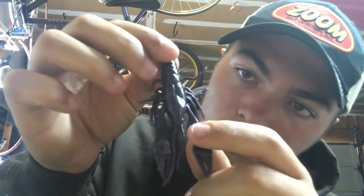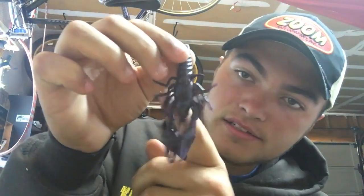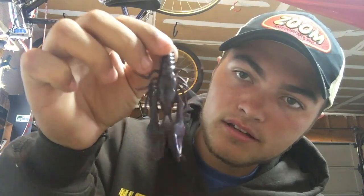It's got these big old claws. It's got 8 appendages on it. It's got the 2 little antennas on it. I mean, this thing rocks in the water. It has lots of action to it. So that's a good one.